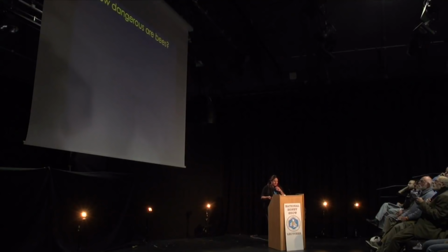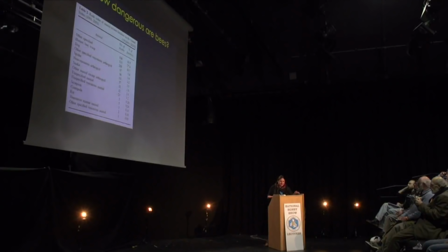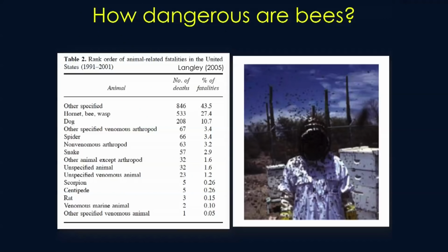So how dangerous are Africanized honeybees, or honeybee stinging events in general? We'll go into the Africanized honeybee one in detail. Here we have a table that looked at the animal-related fatalities in the United States from 1991 to 2001. So you have here hornets, bees, and wasps, and you have 533 deaths within that 10-year period, accounting for about 30% of all fatalities that were animal-related in the United States.